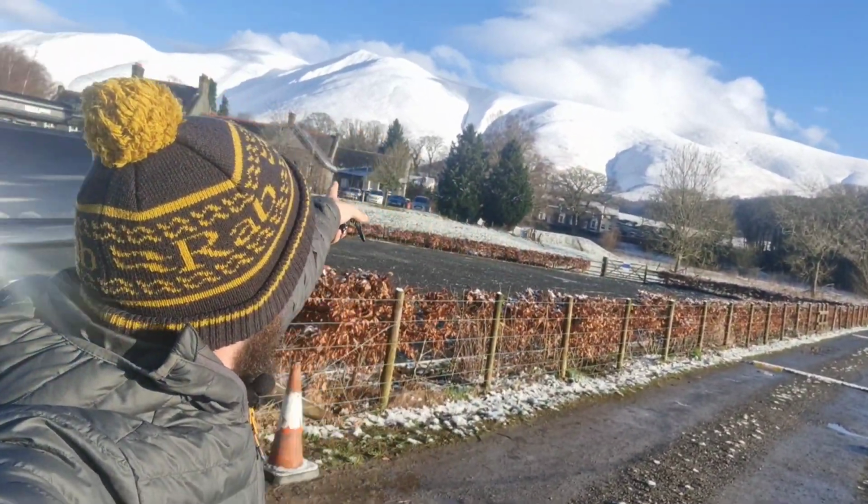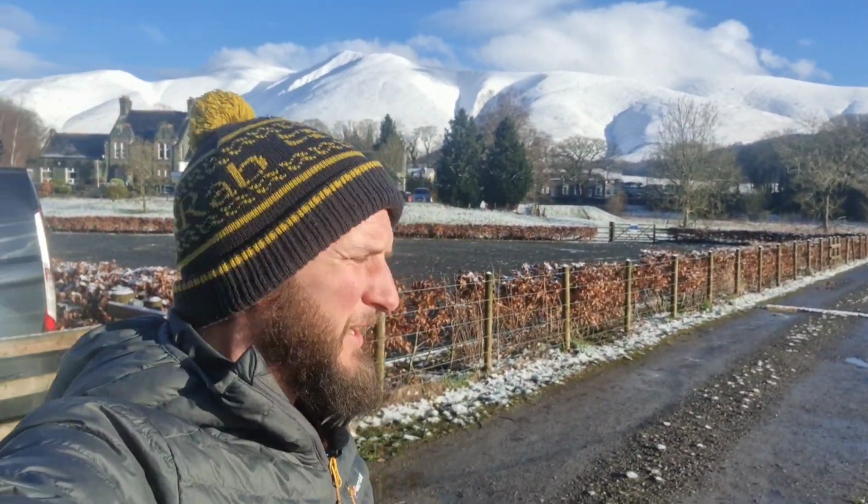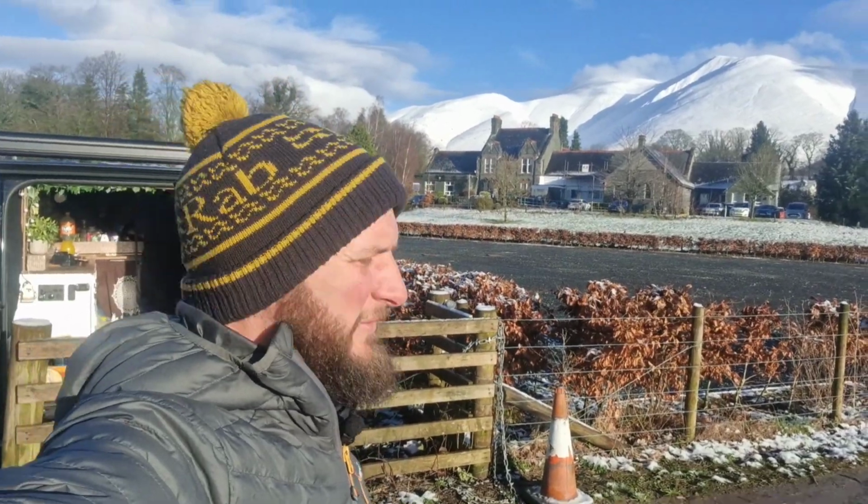The bigger one over here, the massive one with all the snow, is Skiddaw, and Carlside or Long Side, they look spectacular with a winter coat on. I've never actually seen these with as much snow as this in the past.